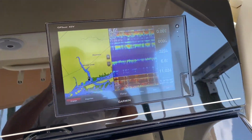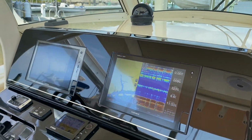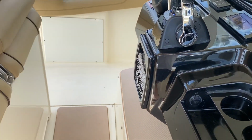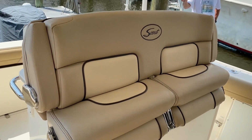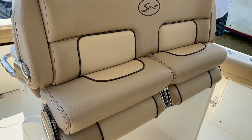I can't stress enough the great condition that this boat is in. All of the covers were new last year, so there's a helm cover. So you can see our helm seat has the double flip-up thigh rises, full cover for the helm seat as well.